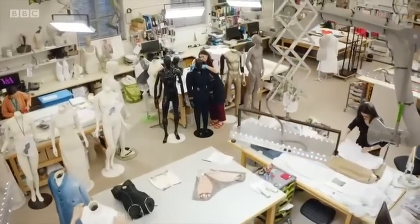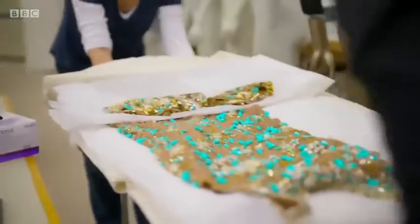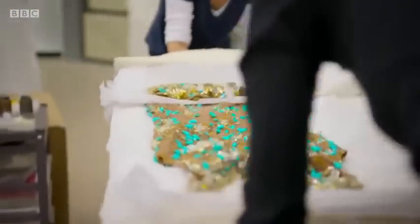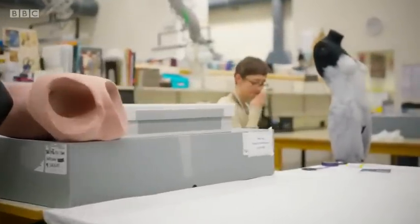In textiles conservation, another delicate object is in need of very careful handling. Shall we take peace with us? After hours of painstaking conservation, display specialist Gazer is tasked with making a mannequin fit for a diva.